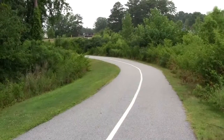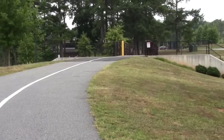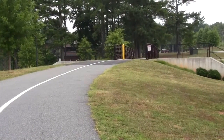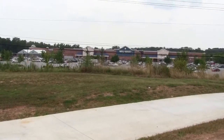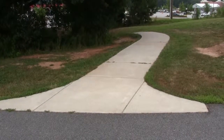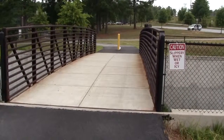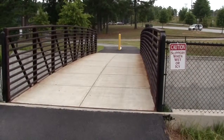The trail loops around and upward so we can cross the bridge in a minute. Now the trail goes upwards and it crosses over the bridge to the main entrance. The Walmart Supercenter is on the other side. This sidewalk by the trail leads to a strip mall with a Subway restaurant. We are crossing the bridge to the parking lot.